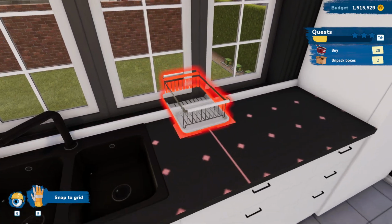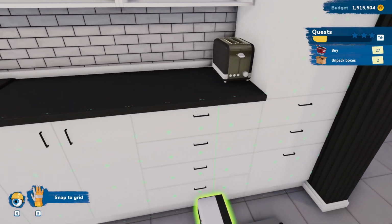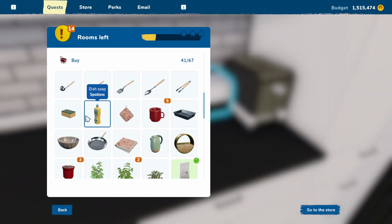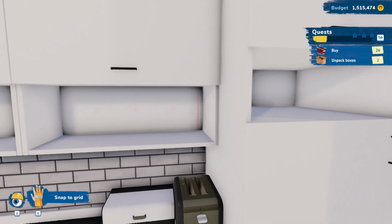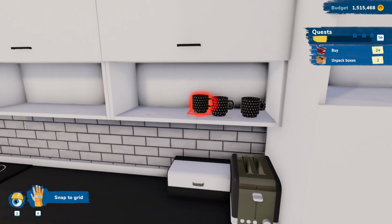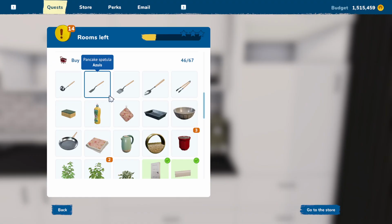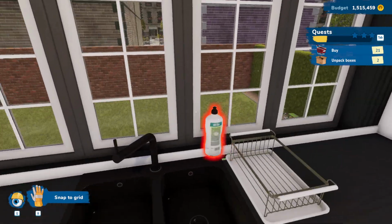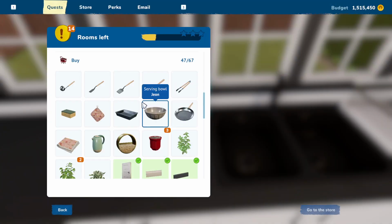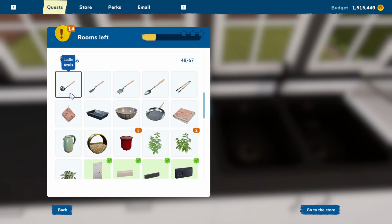Drying rack by the sink. Okay, bread bin by the toaster. That feels good. 5 coffee cups. 1, 2, 3, 4, 5. Okay, that's perfect. Dish soap right over here. Sponge right there. Okay. And then we've got a bunch of cooking stuff and plants.